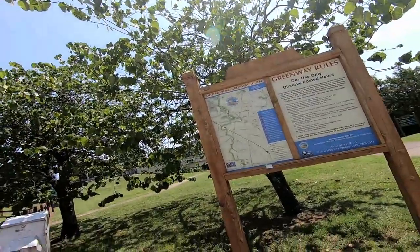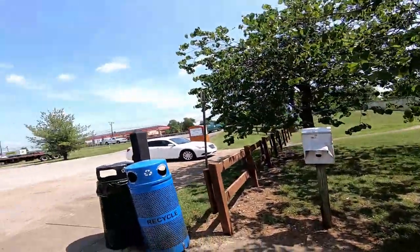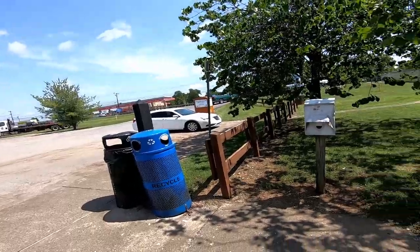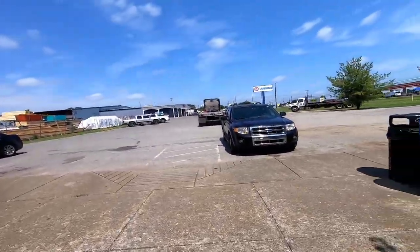This is the Broad Street trailhead right off of the main route through town, and it's right in the parking lot with 84 Lumber. It's 100 degrees today, literally. Not the heat index, the actual temperature. Today, for the whole next week, I'm gonna go jump in this river.